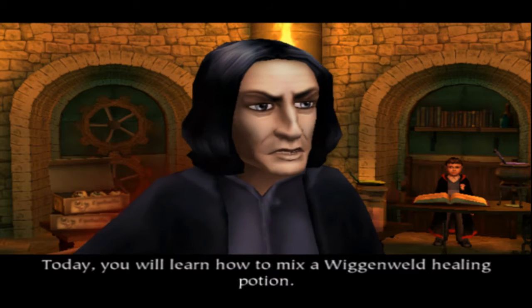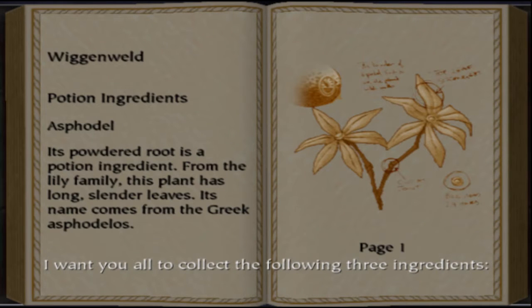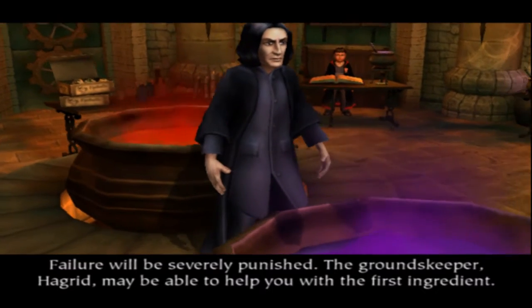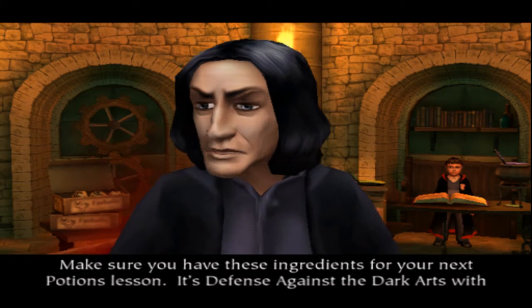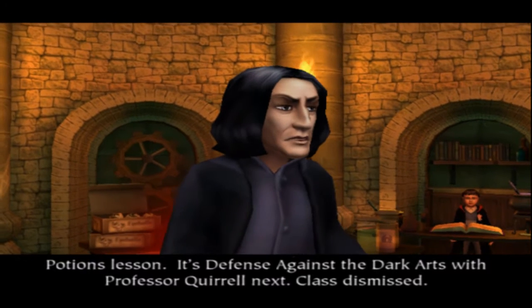Today, you will learn how to mix a Wiganweld healing potion. I want you all to collect the following three ingredients. Asphodel, Dittany, Wigantree bark. Failure will be severely punished. The groundskeeper, Hagrid, may be able to help you with the first ingredient. Make sure you have these ingredients for your next potions lesson. It's Defense Against the Dark Arts with Professor Quirrell next. Class dismissed.